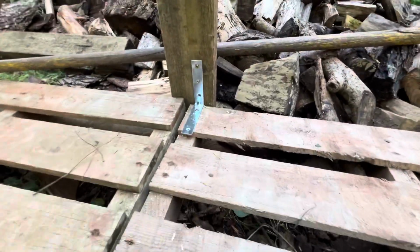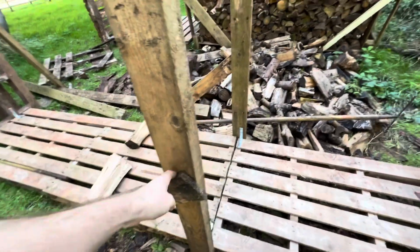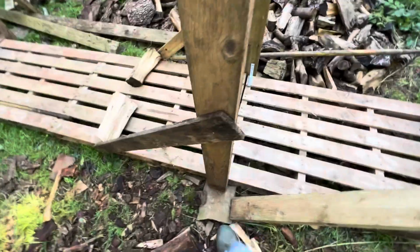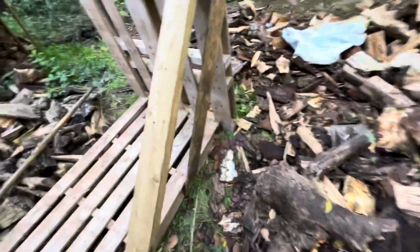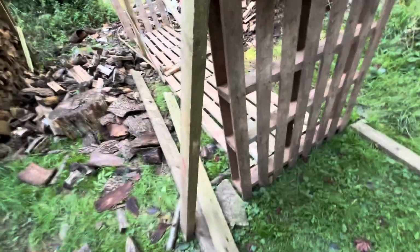So I've used these brackets which I had lying around, just screwed these in, and then just used a bit of bracing. This isn't really the most structurally robust. Put it on a stone to stop the end from rotting. This one's been lashed. And I'm breaking up this pallet here, taking these slats out, using these to brace this.